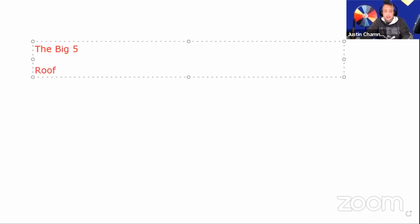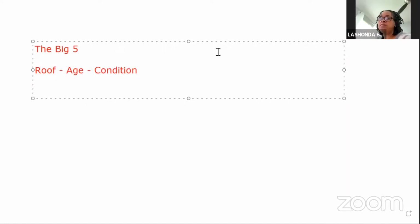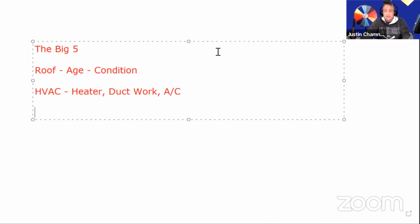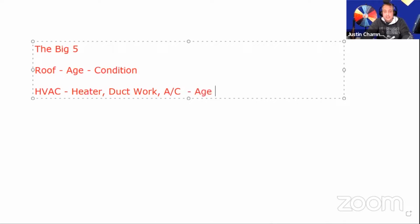The roof. The roof is a major system, so you're going to want to find out the age and condition. All right, HVAC. What does that mean? Heating, ventilation, and air conditioning. So this is the heater, the duct work, and the AC. Again, it's the age and condition.